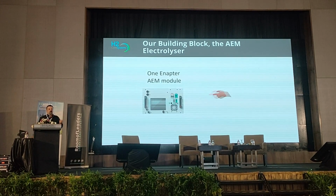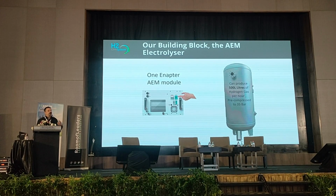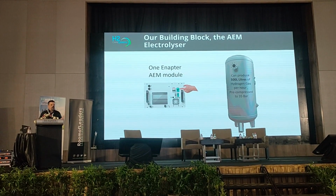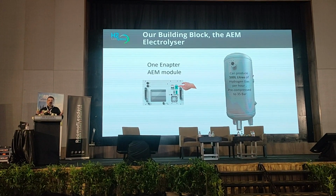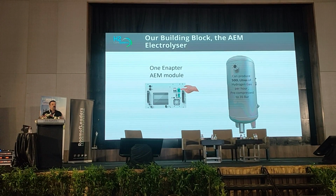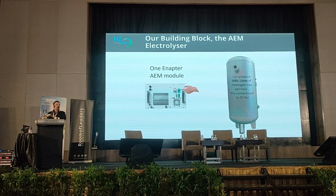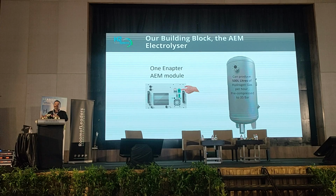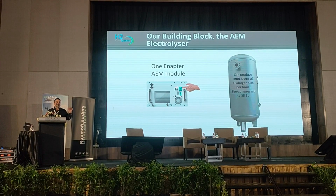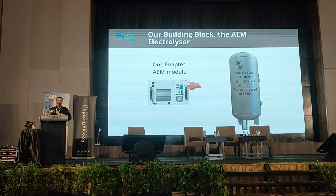Now our building block is this wonderful little box. It's about the size of a microwave oven. It's built by Enapter, and it's called an AEM electrolyzer. What's really cool about this little box is I think it will be in everybody's homes within the next 10 years. When people start putting solar panels on the roof or have access to renewable energy, that excess can be stored in your home, can be used to produce electricity, and we even experimented with using hydrogen for cooking. So if you come to our stand next door, I'll tell you how much hydrogen we need to boil to make pasta. And the results are quite interesting.